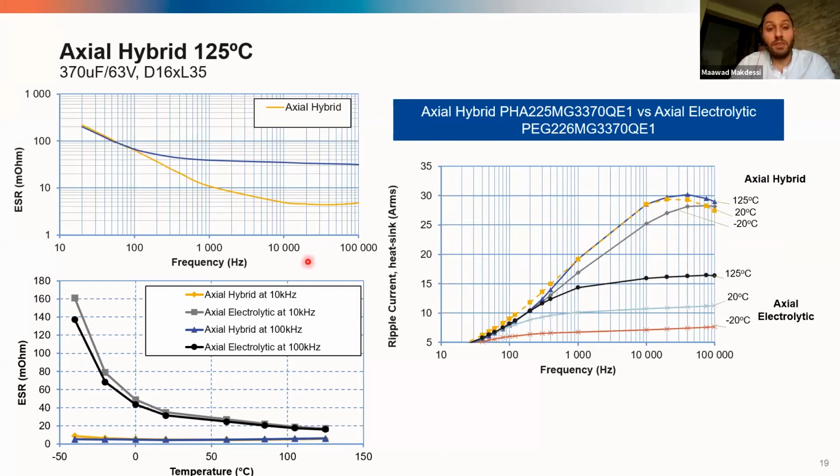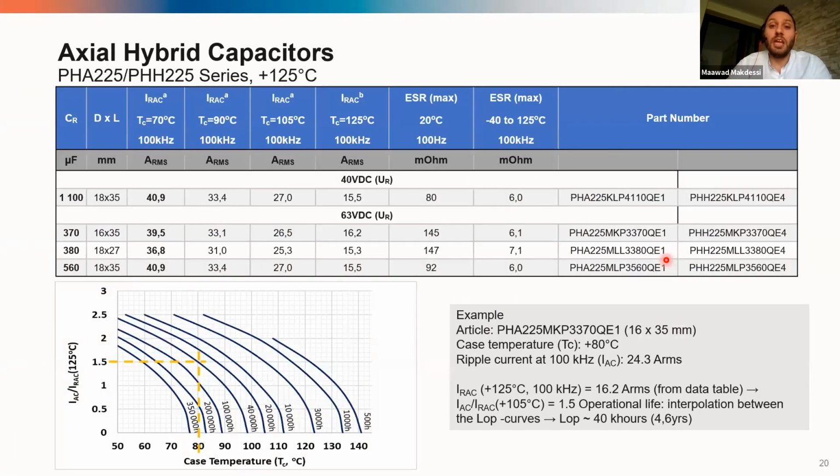So when we have this enhancement on ESR, this will be translated into better current capabilities. And this is what we see here on the curve, showing the ripple current capabilities, comparing the actual hybrid with the actual wet electrolyte. So again, the same capacitance, same case size, same rated voltage. The difference would be really in the current capabilities. So once we have this enhancement in terms of current, we will be able to reduce the total number of capacitors used for a function.